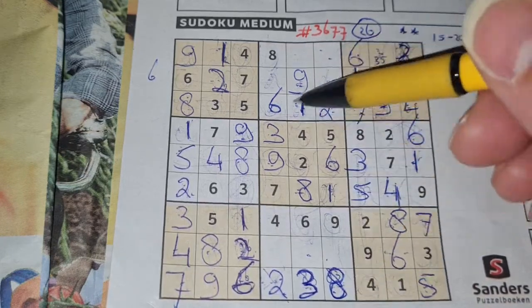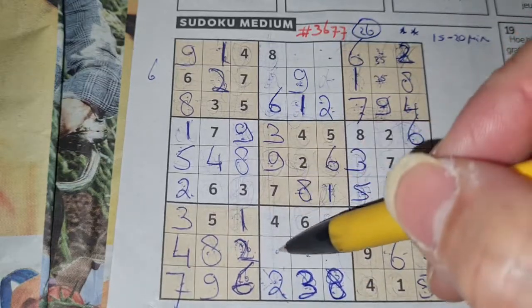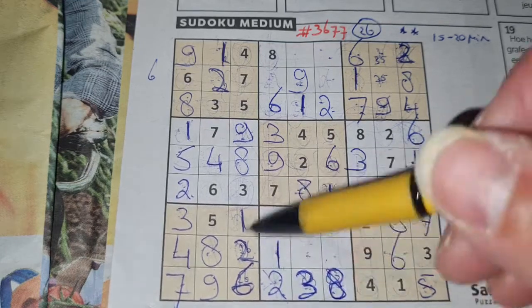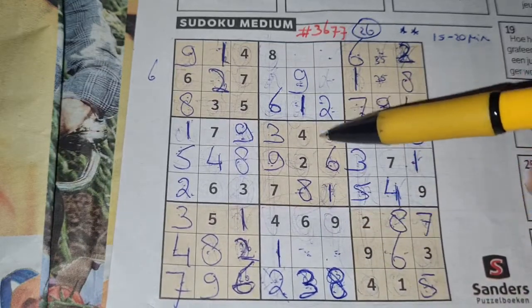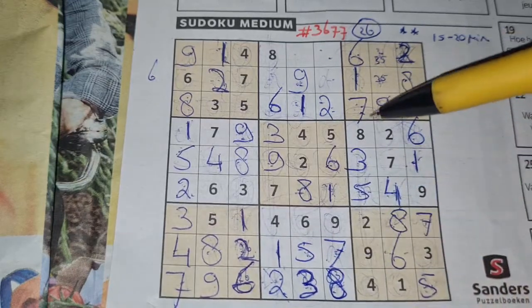1 in this column, 1 in the middle column. So the column next, the only place for the 1 should be there. 2 numbers left in this big square for numbers 1, 2, 3, 4. The 5 is missing, 6 and 7 is missing. 5 and the 7. We have a 5 there, no 5 there. 5 should be here, and the 7 goes there.